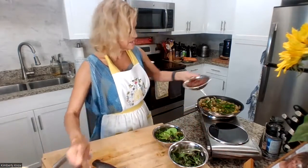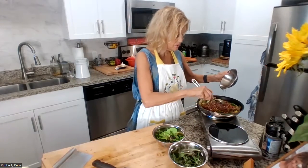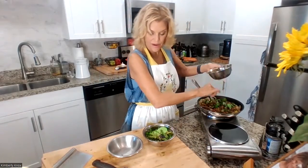So let's get the rice in here. And this is an organic red rice. I think it's actually pink or red, one of those. I like using that. Let's get some of the fresh basil in there.